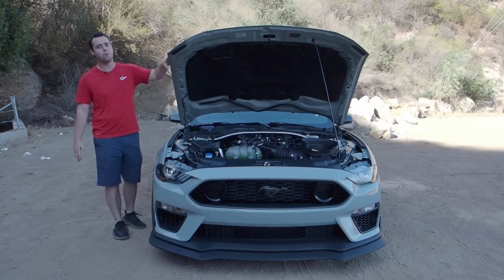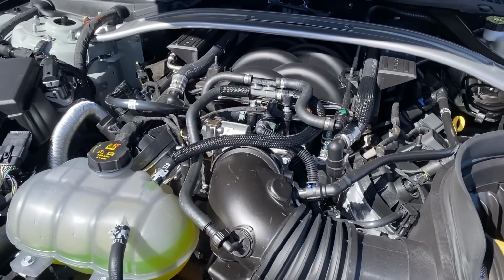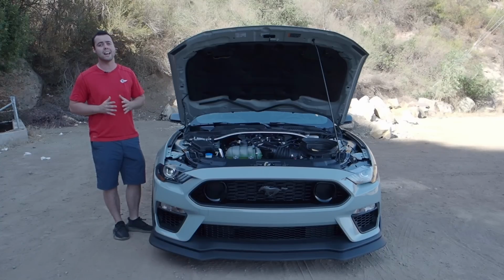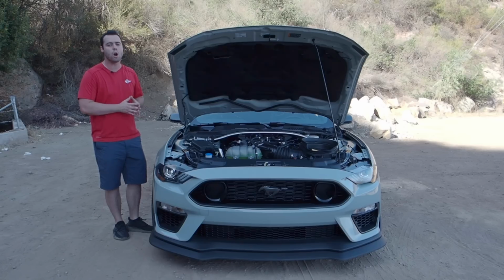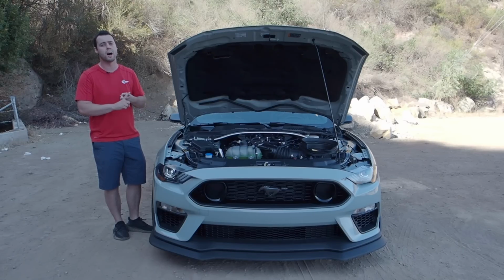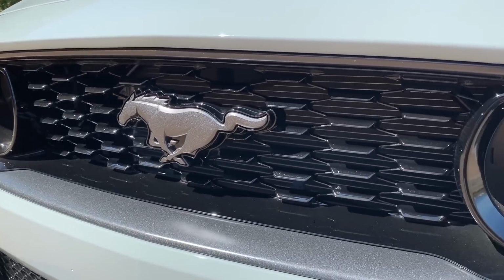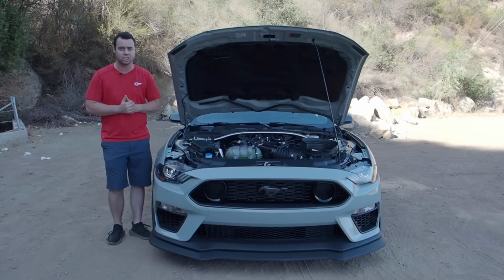Under the hood of the Mach 1 lies a 5-liter naturally aspirated V8 that now makes 480 horsepower and 420 pound-feet of torque. That power boost is thanks in part to borrowing the Shelby GT350's intake manifold as well as throttle body. It also borrows its oil cooler that apparently runs the oil 50% cooler than the Mustang GT.